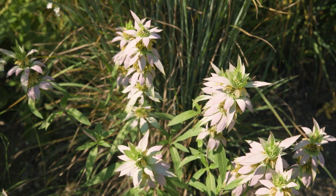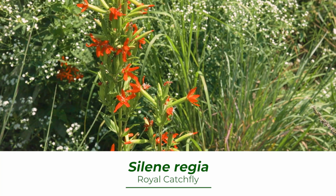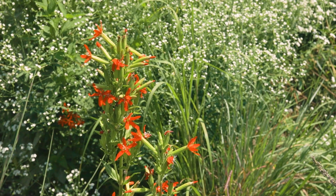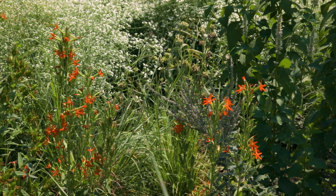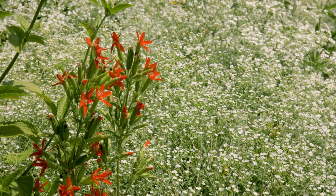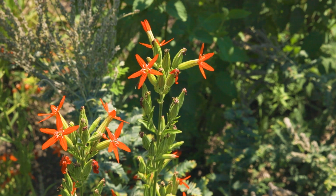And then Silene, Royal Catchfly. It's got that kind of cardinal flower color, but it's a little more sparse and kind of sprinkled in with all the different textures. I think it's done really well. It's not something we put on a large scale, but little splashes of it here and there have been really nice. Yeah, we just saw a hummingbird on one, and it's always so beautiful to see, and it sets itself apart from all the other plants.